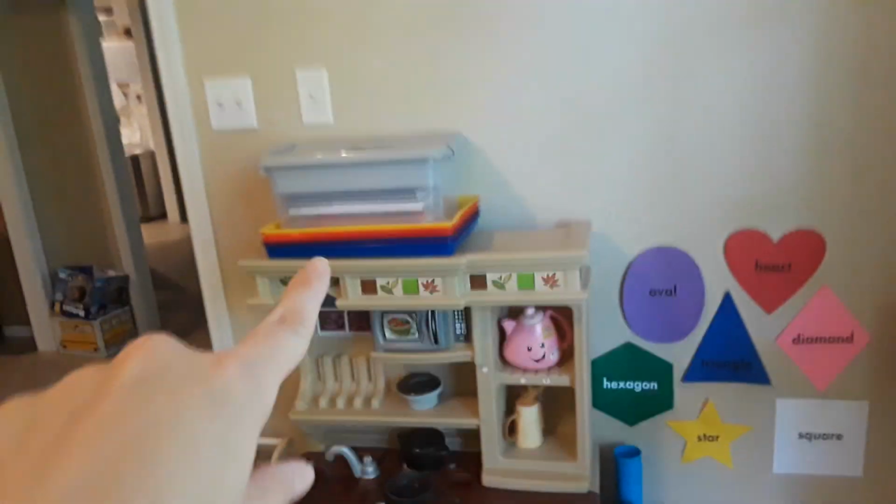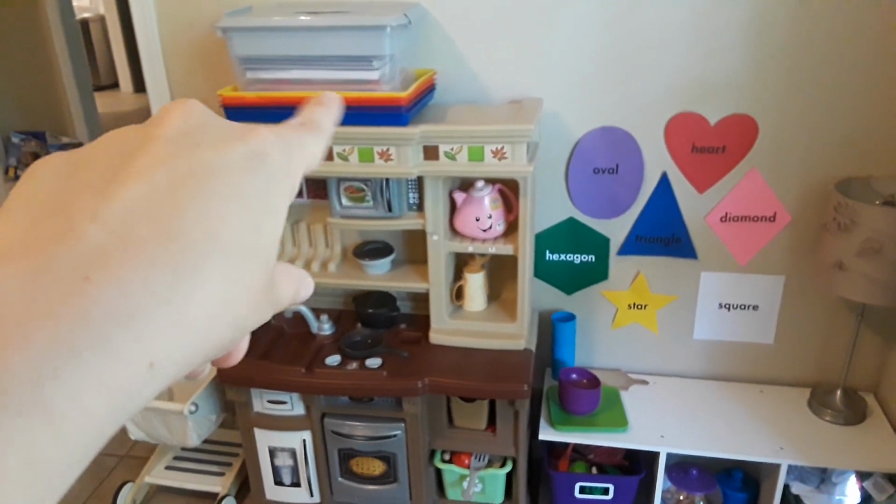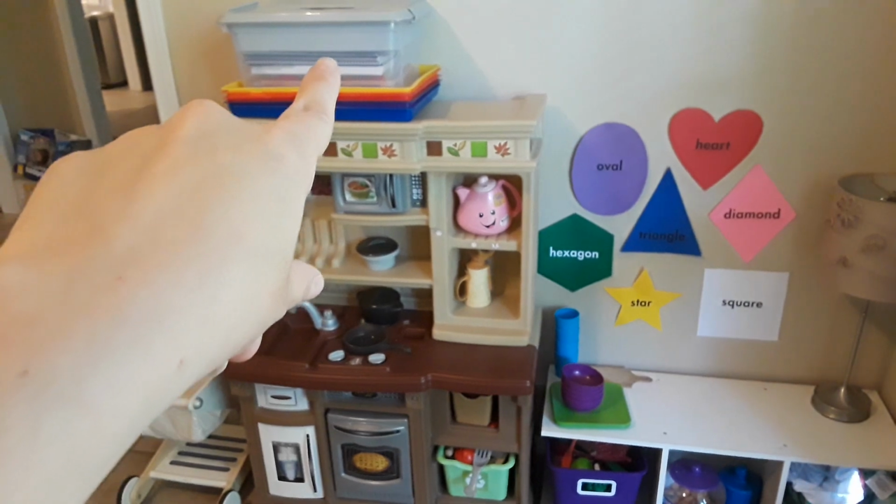And oh, the last thing I forgot to show y'all was right above here are some trays that we use and also more curriculum for me to organize.